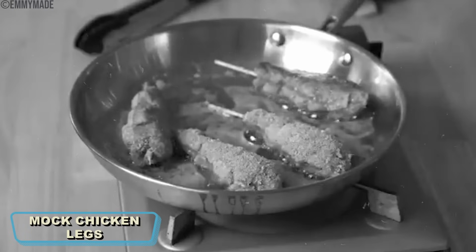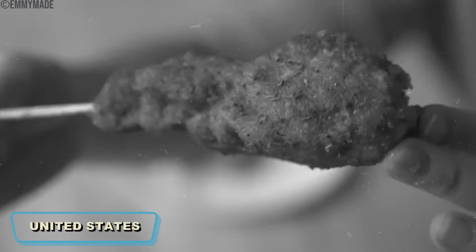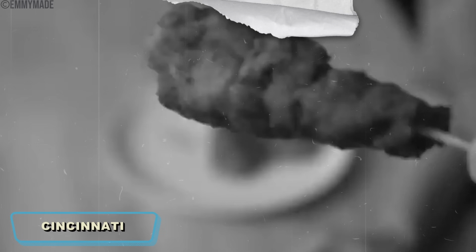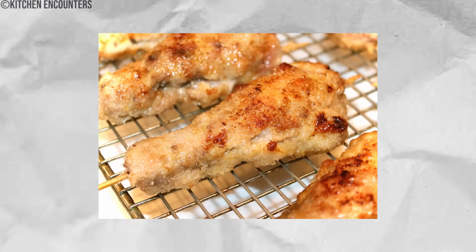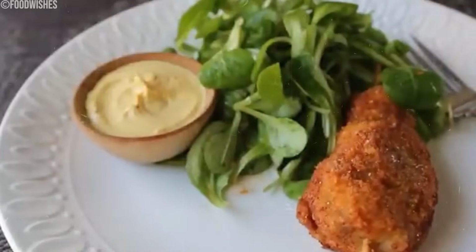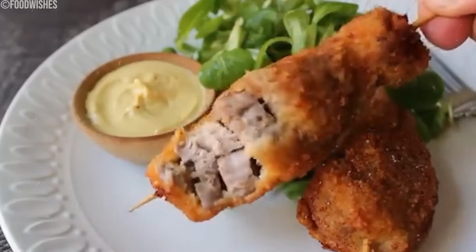Mock chicken legs, or city chicken, became popular during the Great Depression. Found primarily in urban areas of the U.S., particularly in cities like Pittsburgh, Cleveland, and Cincinnati, this dish was a creative solution for families who needed help to afford real chicken. It offered a way to enjoy a chicken-like meal without the high cost. Want to know how a chickenless meal was prepared?